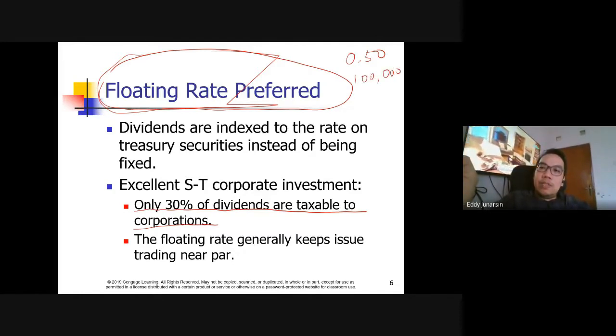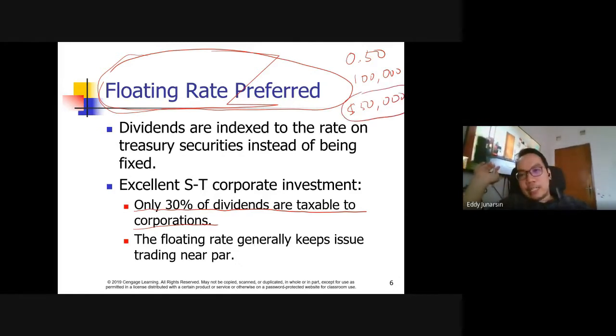So obviously you get how much? 50,000, right? So the amount of your preferred dividend would be 50,000. So only 30% of this preferred dividend is taxable. So only 15,000 of it. Only 15,000 of it is taxable, so this is good, right? And in many other countries, of course, the regulations are different, right?